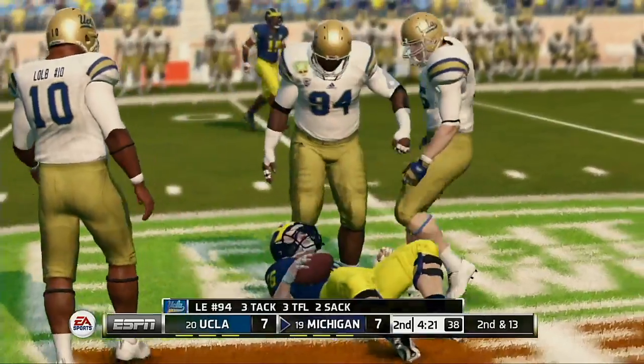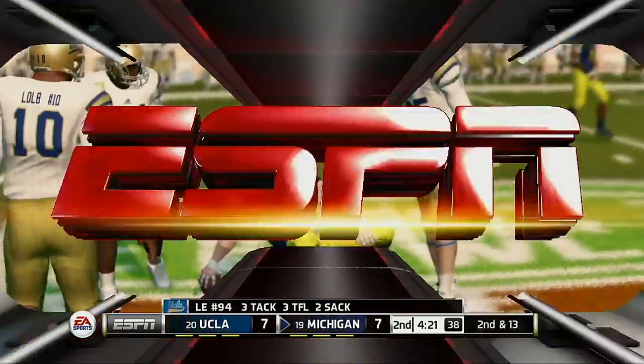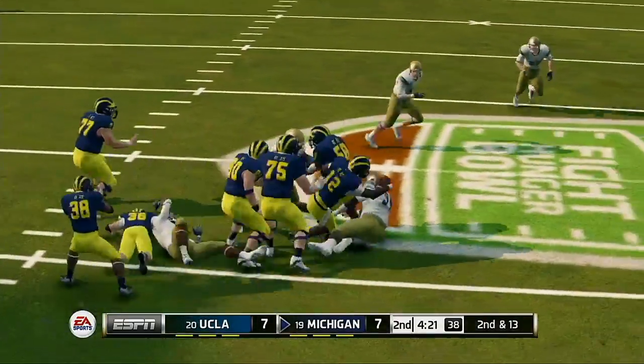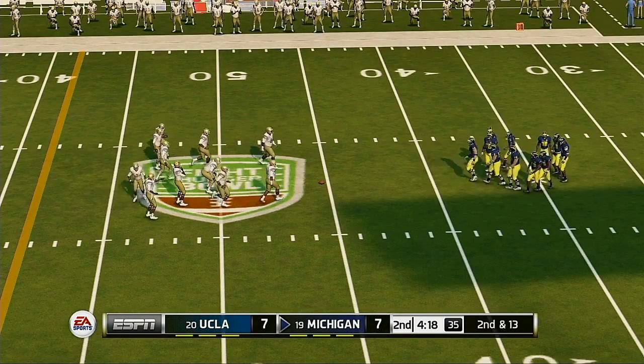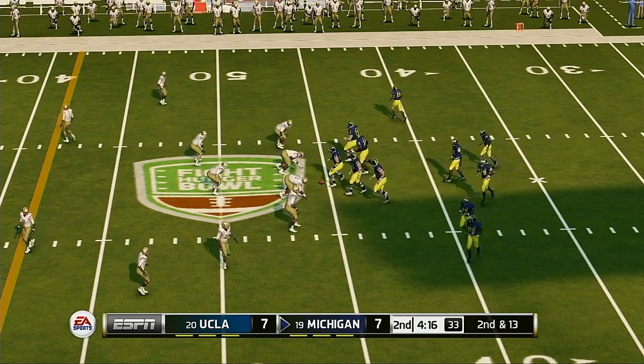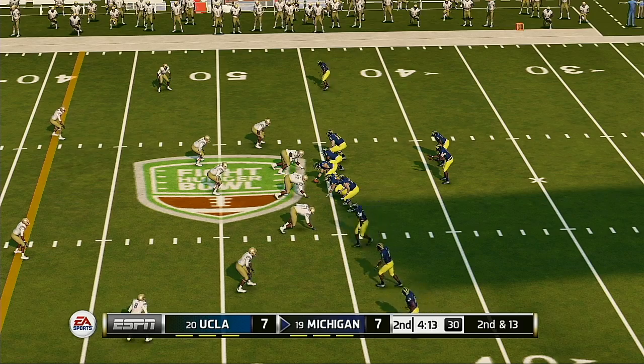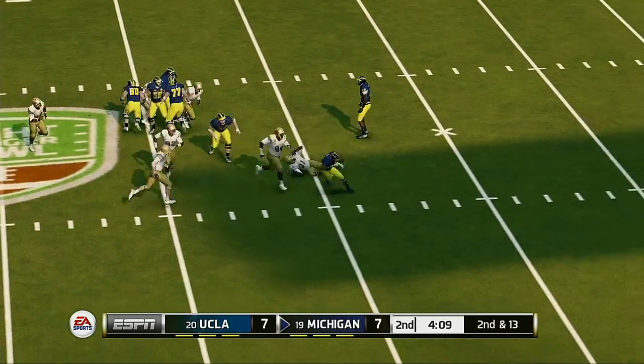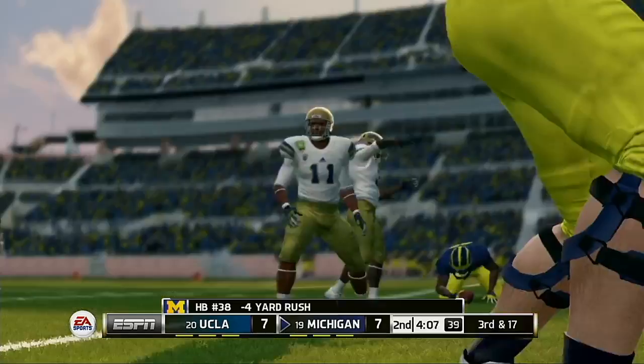Boy, this pass rush is sometimes scary. They're really getting after the quarterback now. So it's second down and 13 yards to go following that quarterback sack. Tackled for a loss.